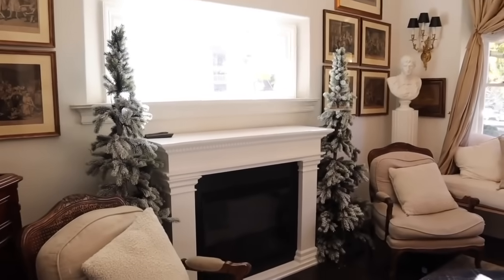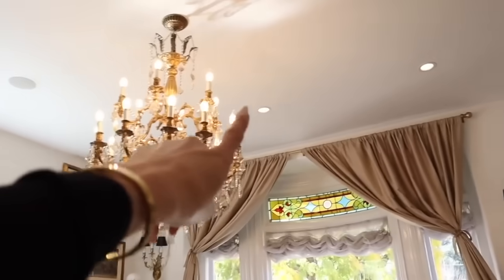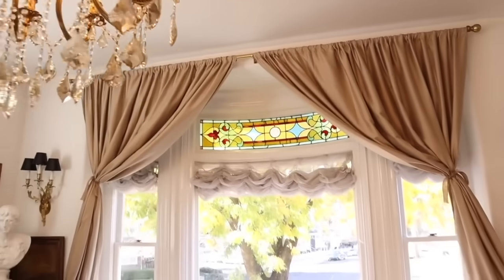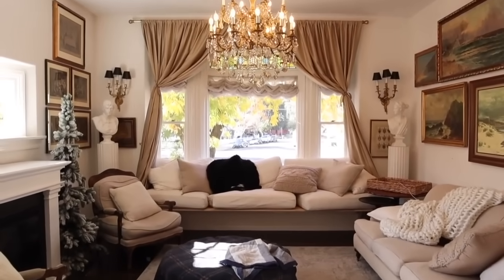I have these Balsam Hill trees up from our Lemax Village. I actually took that down because I'm probably going to move that over here, but I wanted to get the Christmas tree up first to see what it looked like. But today, here is my Balsam Hill. This is the Silverado Slim 9-foot. Remember last year it was a 10-foot tree, and you can see it scraped the ceiling while we put it up. So this year I switched it out for a 9-foot, so it'll be a little more appropriate for the size of this room. I'm gonna remove quite a bit of stuff out of here so we have a nice canvas to work from, and then we're gonna get started.